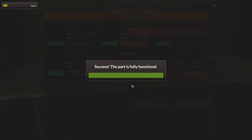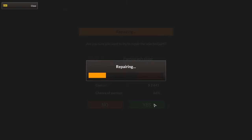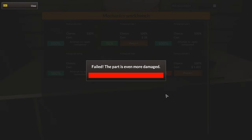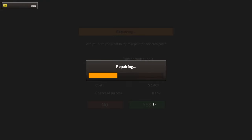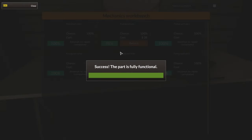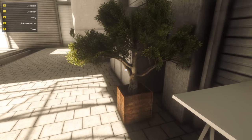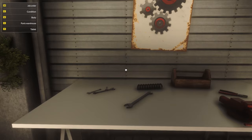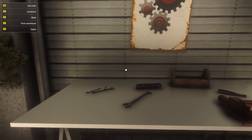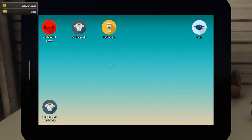Our spring is totally repaired, okay? 66%, come on, baby. Come on, man, 100%. All right, so what is broken here? The pantograph slider. Now, if we go to the parts warehouse, a pantograph slider, $171, is really not gonna do too much to help it out because we need to buy one.